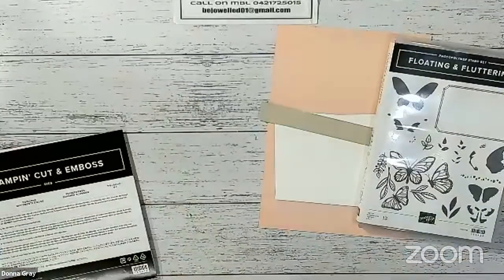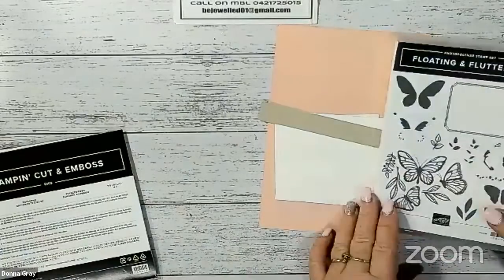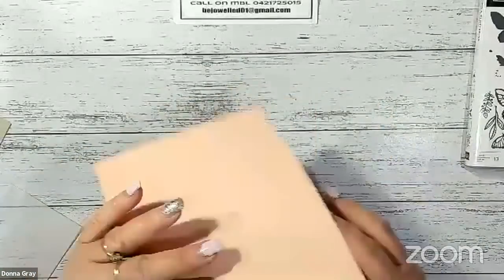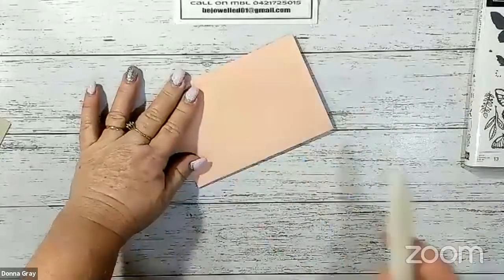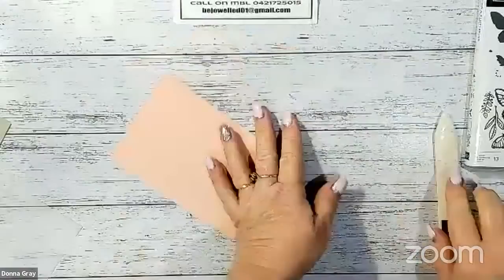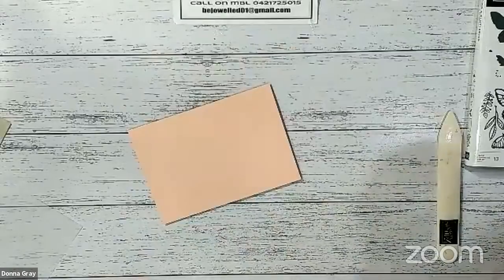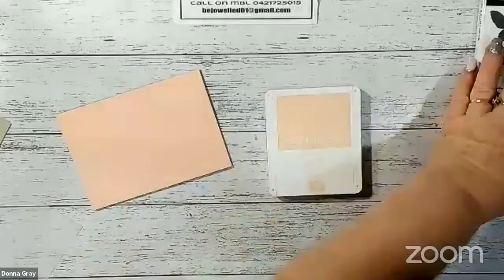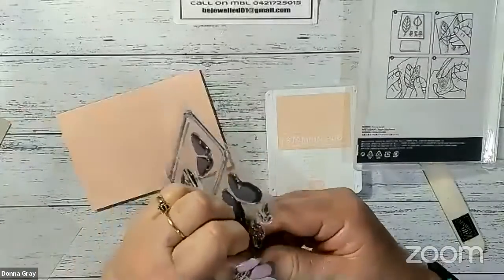All right. So with this one, what we're going to do is, okay. So I've got a piece of petal pink cardstock here. And I'm going to fold that in half, like so. Okay. Now, I think I'm going to use petal pink ink, which is here. And we've got this little dotty stamp. So this one just here. So I'm going to grab that. I'm going to ink that up.